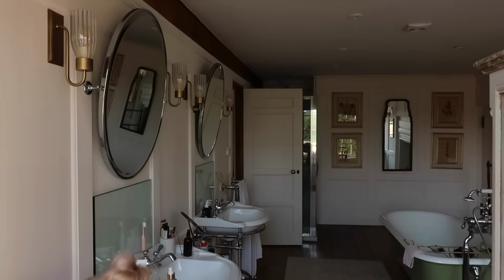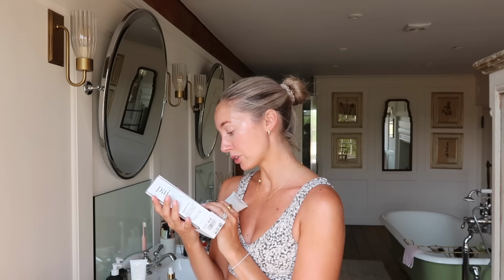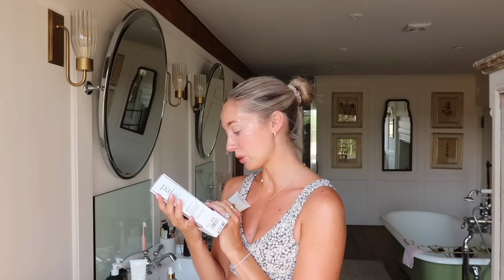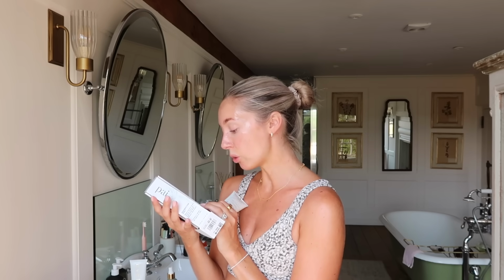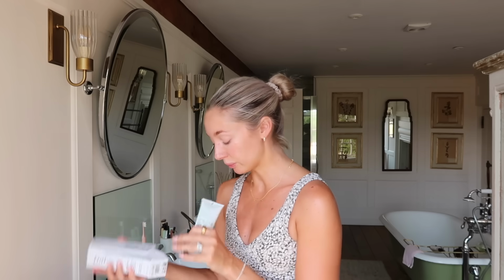So this has got blue tansy oil in it, which is really nourishing, really hydrating for the skin. Contains nut oil as well. What other ingredients are in here? Do I still have the box? Yes, I do. Camellia, helianthus anise seed, sunflower seed oil, sweet almond oil, shea butter, camellia oil, plum oil, orange fruit water, resurrection leaf extract. Oh my goodness, just so many nice ingredients.